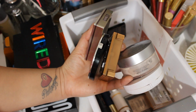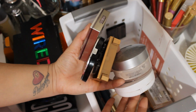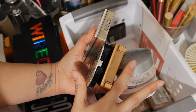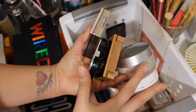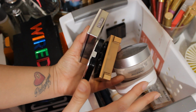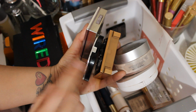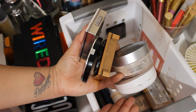Alright, moving on to powders. If you're new here, you're going to think I am crazy with the amount of powders that I have in this basket. It actually is kind of ridiculous now that I'm looking at it. But if you don't know, I'm just a major powder girl. I love powders. I have so many powders. And I just like to use powders. There were a couple of new ones in here that I wanted to test out for this month, and some that are just staples I like to keep in my basket.